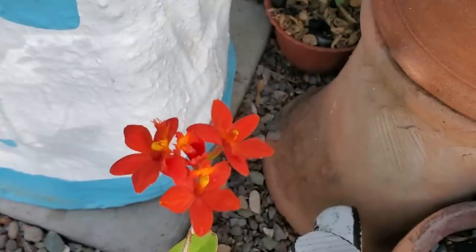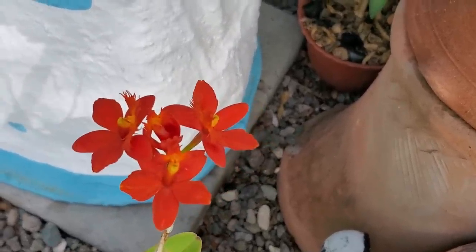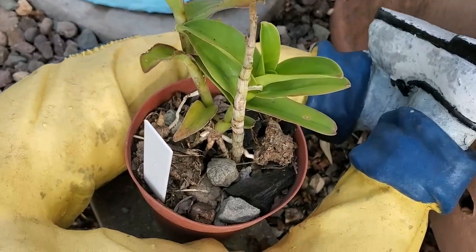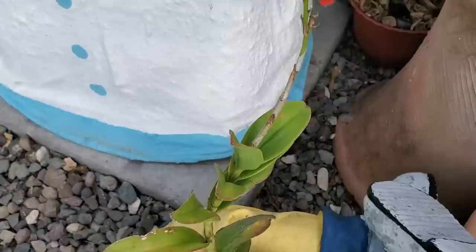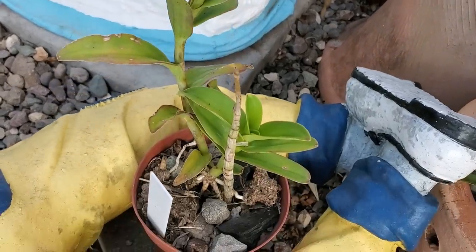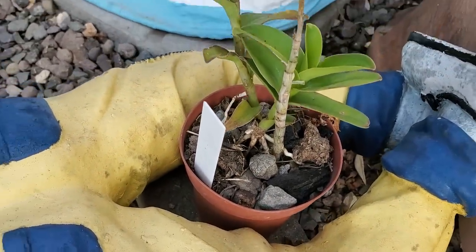This is another shade of red, and the petals are much larger than the one that is sitting inside the jeans planter. And the plant is so tiny that I had to tuck it between the legs of the little girl, because you know it can get windy like right now, what we are experiencing, and I wouldn't want it to topple over and the plant gets damaged. So I tucked it safely between the legs of the little girl.